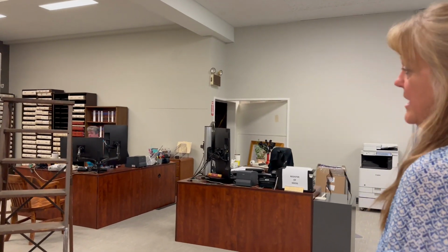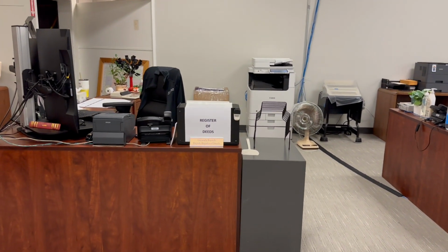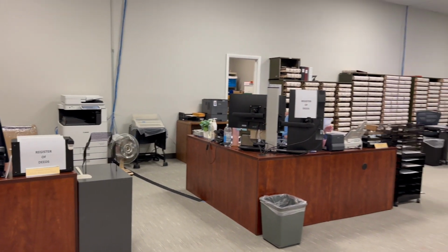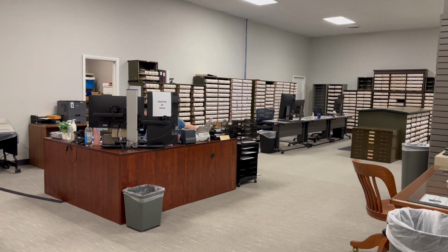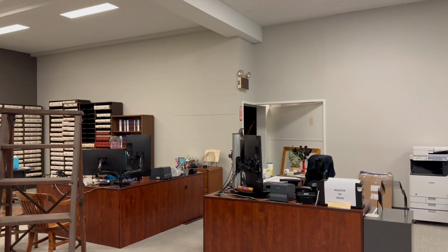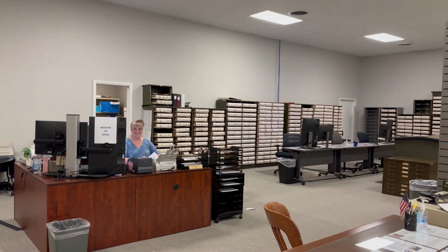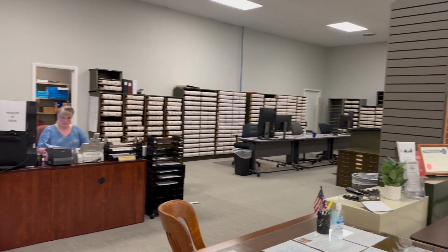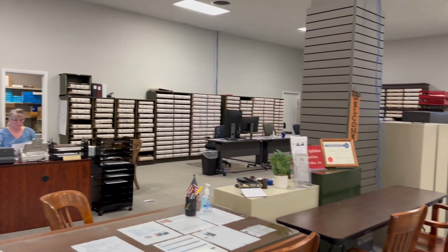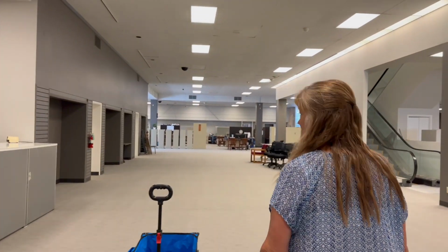Later on, the Register of Deeds will take you through and tell you more about what kind of services you need. But from this area clear over here, this is all Register of Deeds. The books have been moved over, staff is all set up, all Barton County staff that is in this building is here and working. Pam's over in the corner, Jennifer is right here, and Glenda is running around here working somewhere. So come with me and we'll show you the rest of our temporary home.